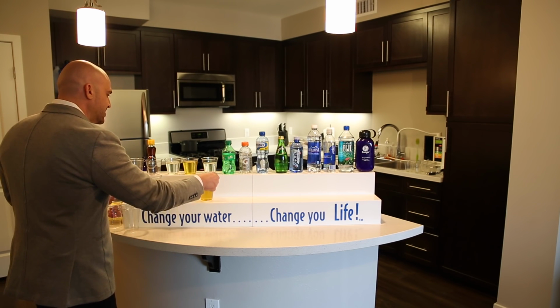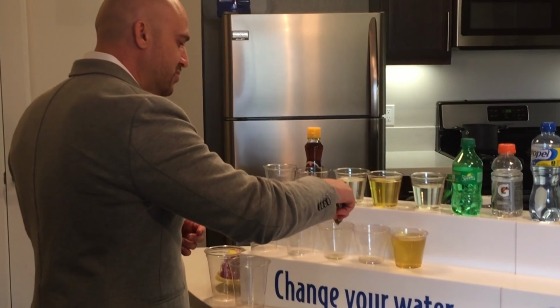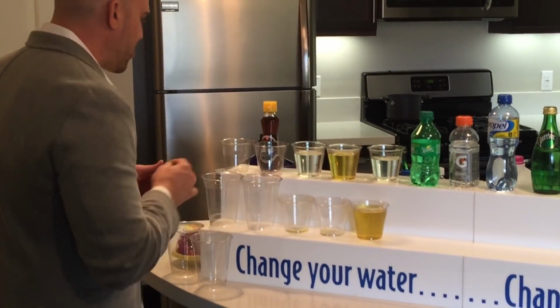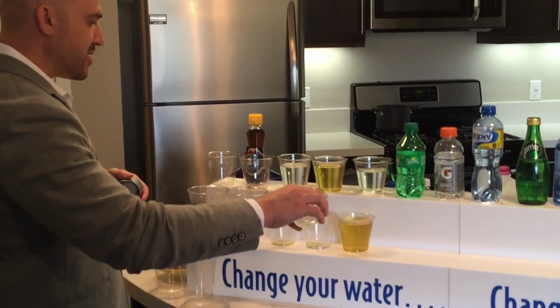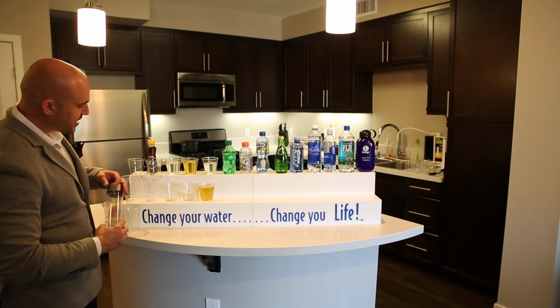Now look what happens when I take the same tea bag and pour a couple of drops in each one. This is what I love the most, as you can see for yourself. I'm going to take the remaining Voss, pour it in here, and see if I can pick up the remaining green tea in the cup. And as you see, nothing happens.